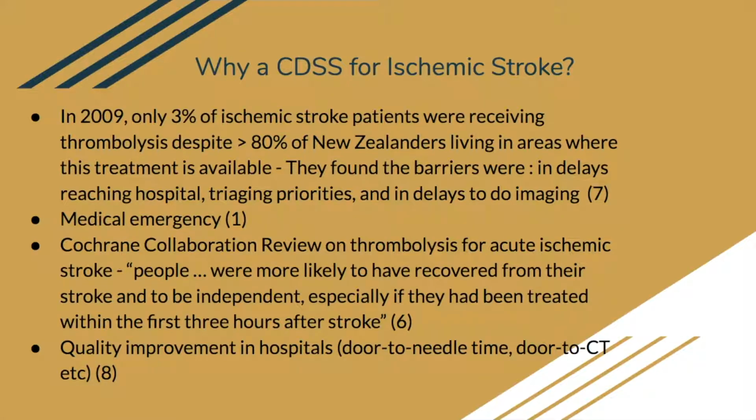One of the big aspects of this is the quality improvement side. In 2009, it was found that 3% of ischemic stroke patients were receiving thrombolysis, despite greater than 80% of all New Zealanders living where this treatment is available.